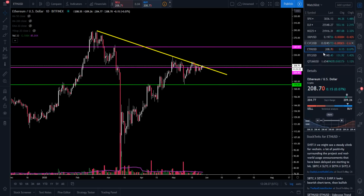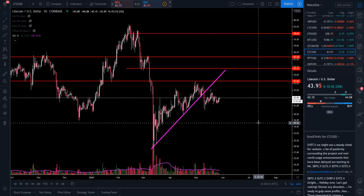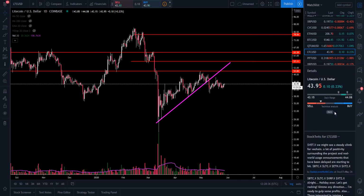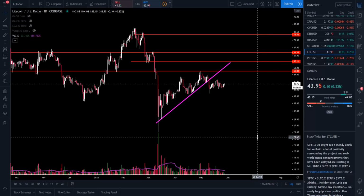So that's Bitcoin and Ethereum. Next, we're going to go into Litecoin, sitting at $43.95. Still throwing sell signals for Litecoin. If we take a look into the technical analysis here, we have a 10 sell, 9 neutral, 9 buy, but it's been digging itself out a little bit here. This was much worse the last time we looked at it. I think it was like a 17 sell, and then we had like a 2 buy. So we are digging our way out of that a little bit.